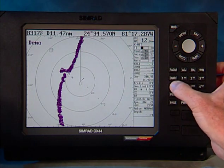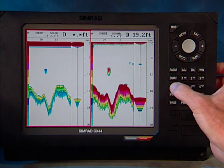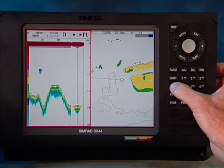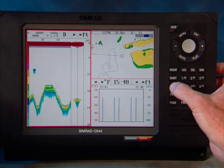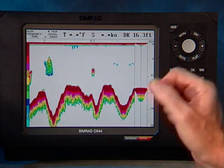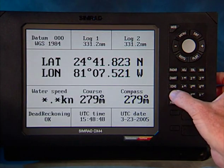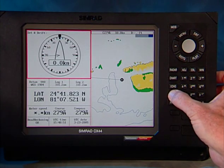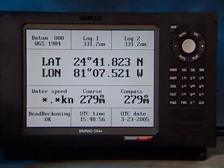Echo sounder: full, dual, split, split multifunction, full screen. The piloting page: full, split, multi, full.